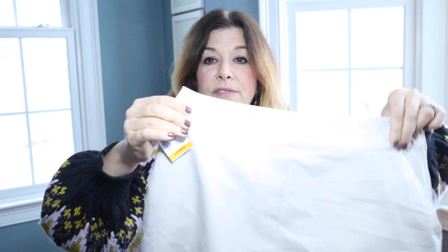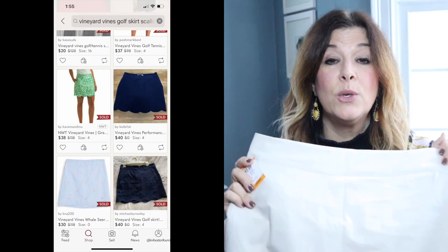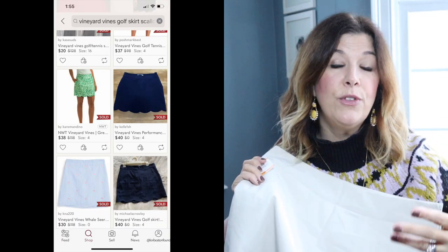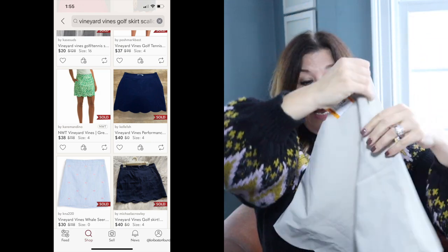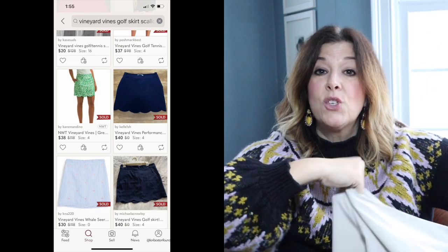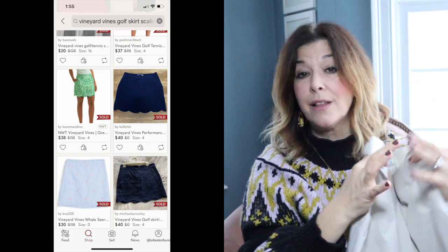I picked up this Vineyard Vines skirt. I've really cooled off on Vineyard Vines. However, this was like brand new, and it was a golf skirt. And I do think there is a great need for golf attire. So it has like the built-in stretchy shorts inside. It's a size 6 in this really cool bone color. And it is warm in many parts of the country, so I picked that up for that reason. So these are both like sportswear things.